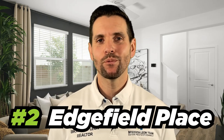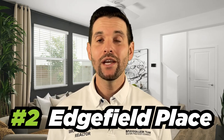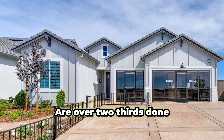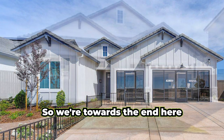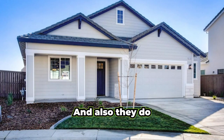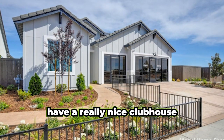Number two, Edgefield Place at Whitney Ranch. Now, Whitney Ranch is a master plan community, 3,000 homes. They're over 2/3 done being built, so we're towards the end here. But Whitney Ranch does have HOA, and also they do have a really nice clubhouse with a pool.